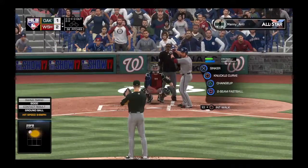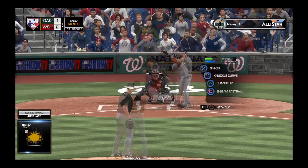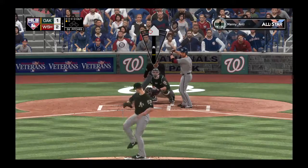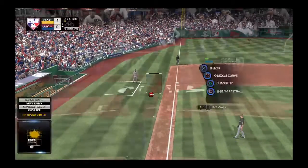Ready once again, Zach Cozart. He's off to a fast start in this one. 2 for 2, including a home run. And that one swung on and missed 0-1. Ready with the 0-1 pitch. Tapped down the line. Foul ball, strike 2.